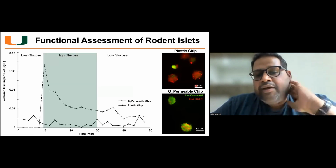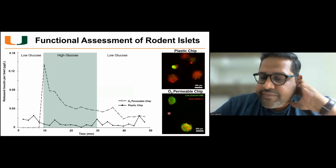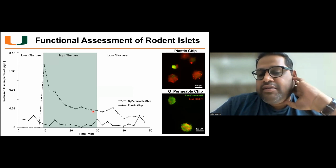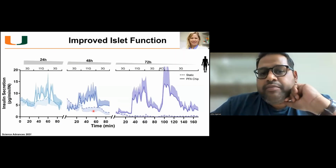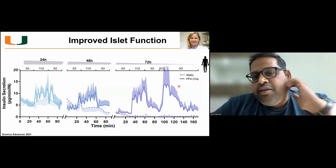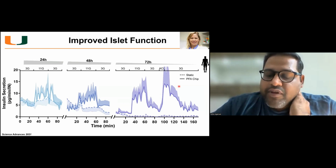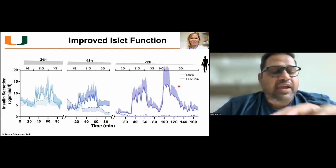So unsurprisingly, an oxygen-permeable chip maintains islet viability and islet function much better than a solid plastic chip, and those results get also reflected if you actually use human islets and do repeat GSIRs on the same human islet over time. Again, unsurprisingly, having a local enrichment of oxygen and perfusion enables extension of functional lifetime.